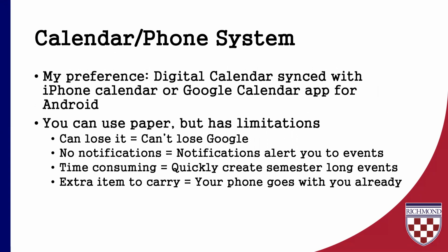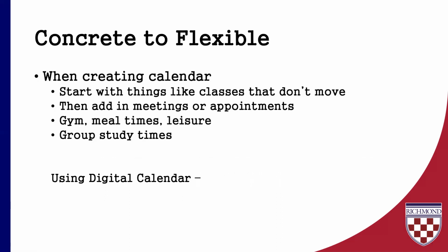So when you're thinking about this and you're considering it, realize that with the digital version, you can't lose Google or the internet, even if your phone or your notebook should happen to be lost. You'll get notifications to alert you to events and different things that you've scheduled in your calendar. You can quickly create semester-long events, and of course, your phone goes everywhere with you already. There's no extra item to carry. That said, if you prefer the paper calendar, please by all means, use it.